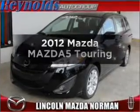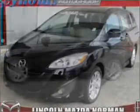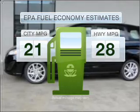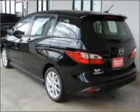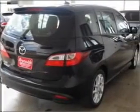Get noticed in this 2012 Mazda 5. This is the set of wheels you've been looking for. Save your money. Make less trips to the gas station to fill your gas tank when driving this fuel-efficient vehicle. With an efficient four-cylinder engine connected to a smooth-shifting five-speed automatic transmission, stand out from the crowd with premium wheels.